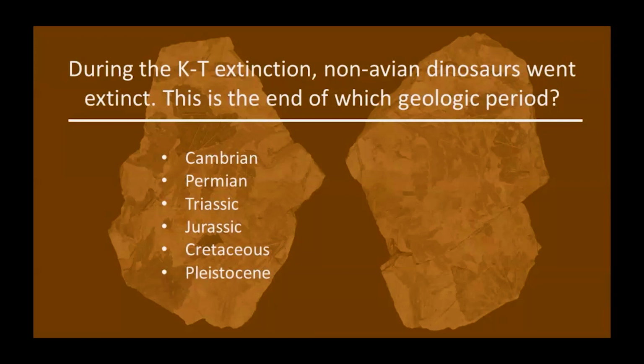All right, let's go ahead and close that poll and see how our audience voted. Ooh, okay, we've got a couple different answers. It kind of looks like an even spread for the most part between Jurassic, Cretaceous, and Pleistocene. What's the correct answer? When did this mass extinction event happen? Well, the mass extinction event is basically the boundary between the end of the Cretaceous and the beginning of the Paleocene. So if you answered Cretaceous, you were correct.